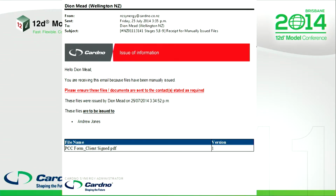This is an issue receipt email that's come to me saying I've issued some information. In this instance, it was manually issued. So we get an email saying that it's manually issued. You've actually got to go and do it, pick it off the printer, deliver it via hand or whatever your delivery method will be.